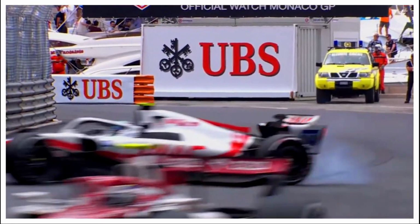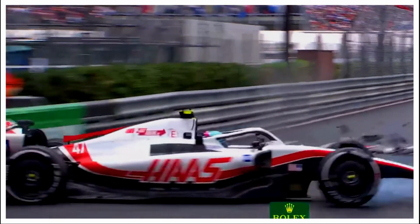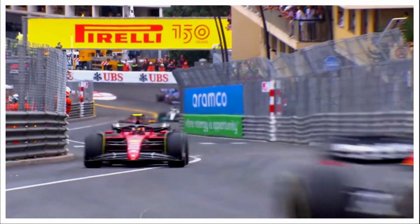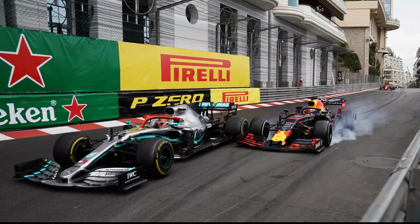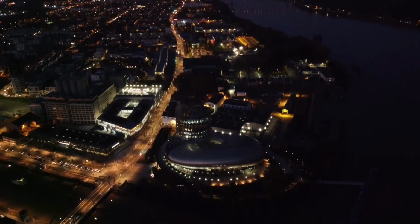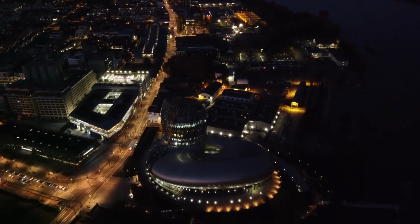drawbacks of the Monte Carlo circuit, there is less possibility for Monaco GP to survive in the F1 calendar. The only option to save it is changing the track layout in a way that is easier for overtaking. But Monte Carlo is an established city, and it will be a complicated task to go for such an option.